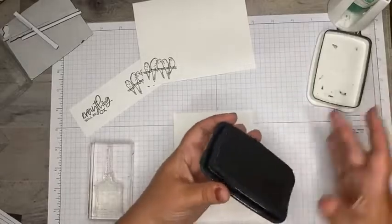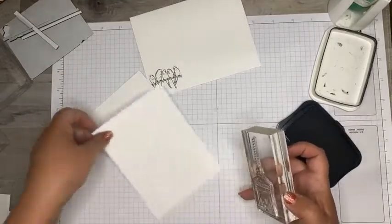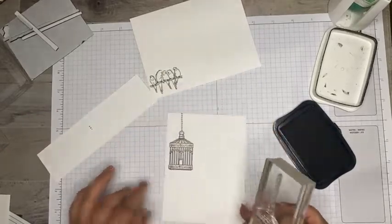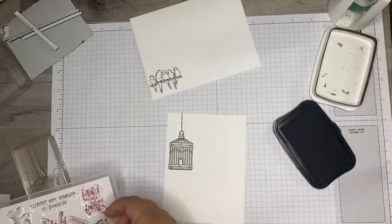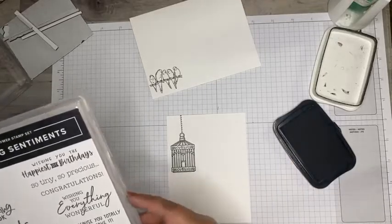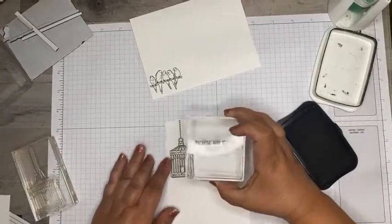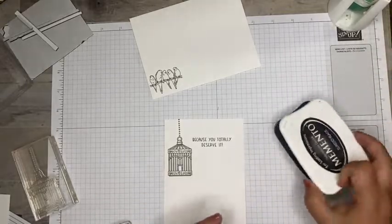Okay, so let's go ahead and stamp the bird cage. I'll flip this over. I'm going to set that, ooh, I don't think I have enough ink on there. I'm going to set this bird cage just right about here. And on my original, I did my inside sentiment first before I did the bird cage, and I didn't love exactly where it ended up. So I'm going to be a little more careful. Hey, Karen, thanks for joining. All right. Ooh, I keep up with that light. So I'm going to line that up. And there we go. So that's going to be the inside.